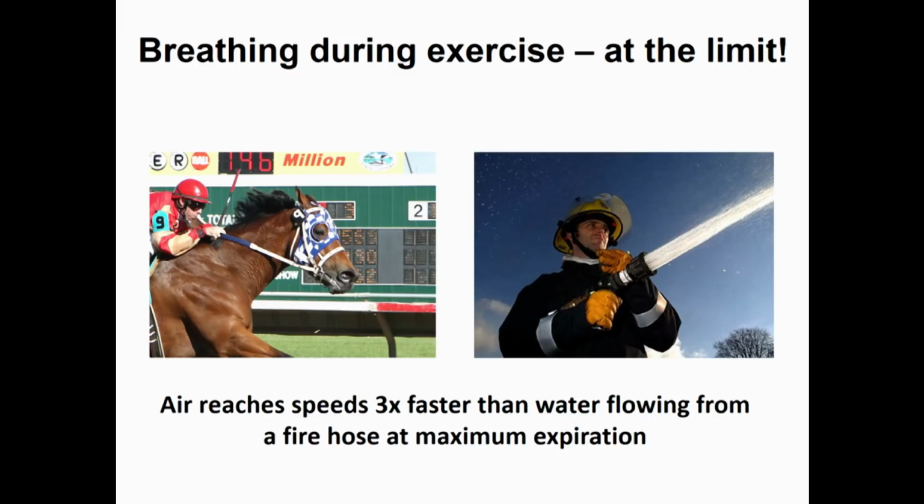And the speed at which air reaches coming out of the nostrils at maximal expiration is 3 times the rate at which water's coming out of a fireman's hose. So this is a system that is working almost at its limit, and we shouldn't be surprised to find that, because if we think of tendons, we know that when a horse is galloping, the force on a tendon is very close to the point at which that tendon will break.